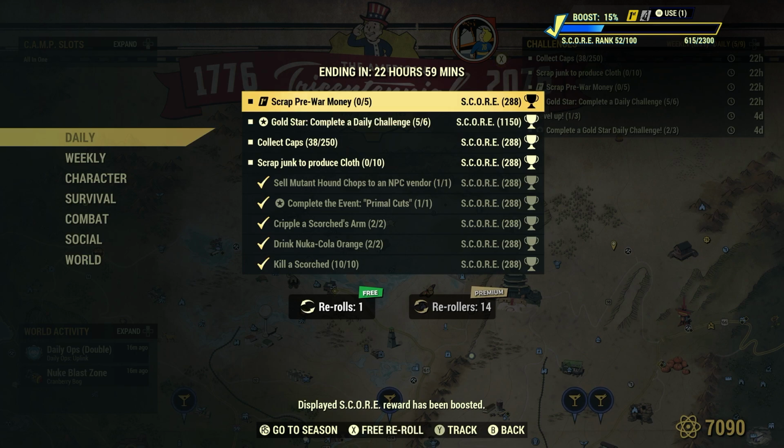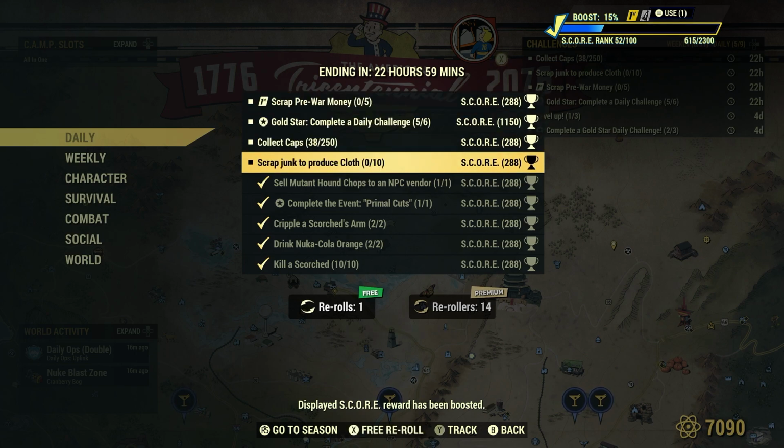All right, scrap pre-war money, and then scrap junk to produce cloth. Okay, so a lot of cash registers in the game. If you come across a cash register, most times, not all the time, they'll have pre-war money in the cash registers. Cash registers near the Red Rockets, anywhere that deals with people, I guess, like humans, like Blood Eagles and cultists and stuff.